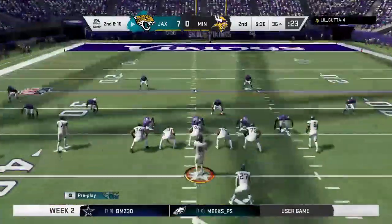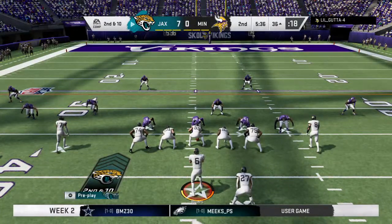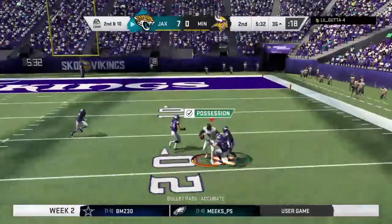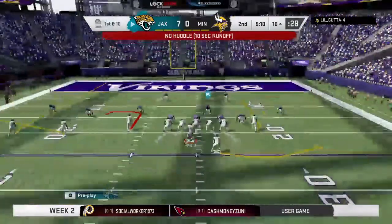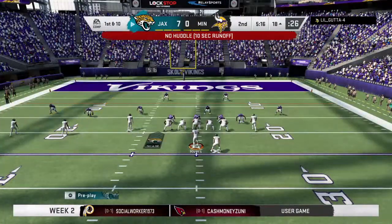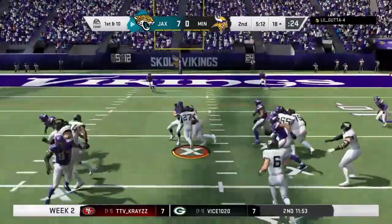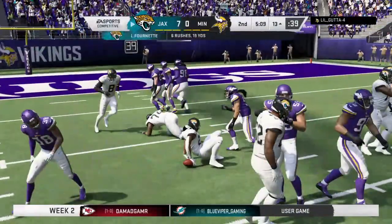Rivers incomplete on first down. Here's 2nd and 10. Throwing again. Rivers. He's got his tight end on the corner route. It's complete. And this is going to turn into another first down as the tackle is made at the Vikings 18. Fournette, a first down carry. And good downhill running. He's got 6 yards down to the 13.